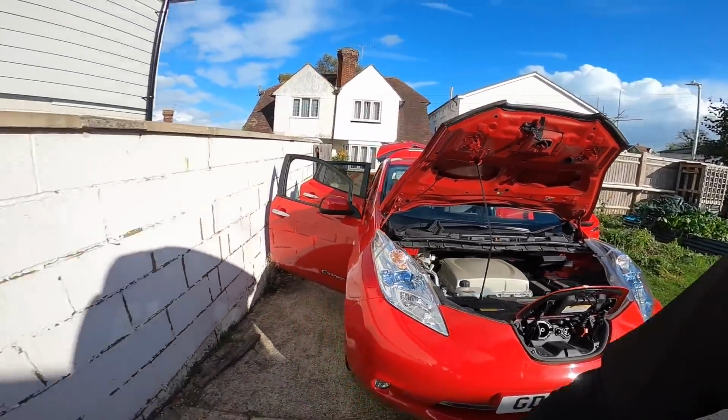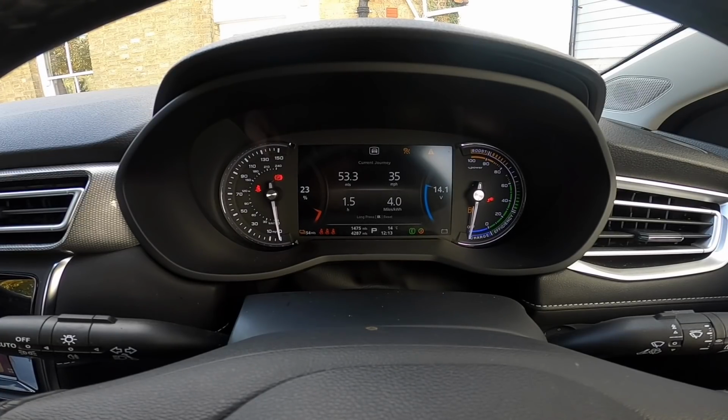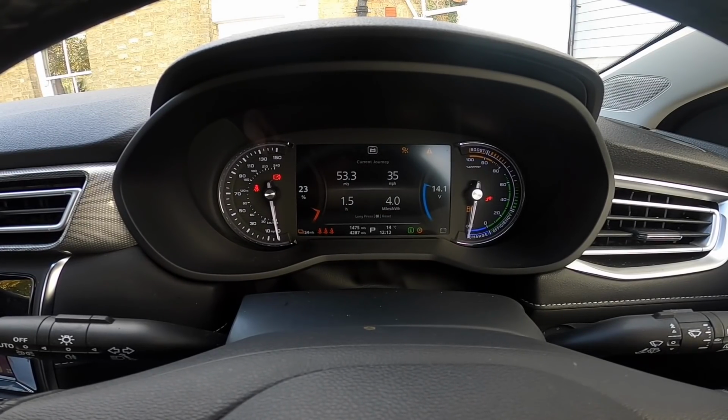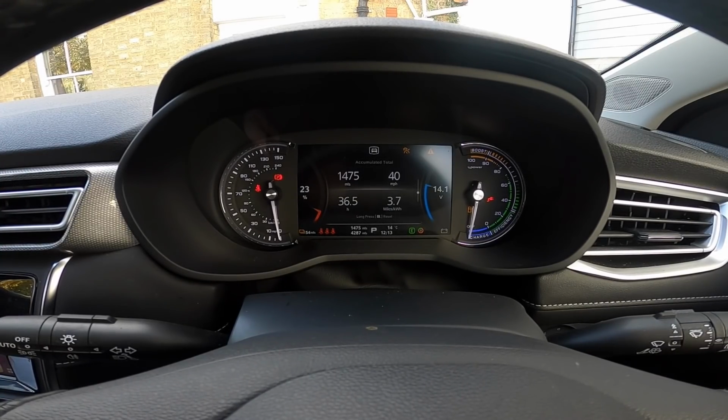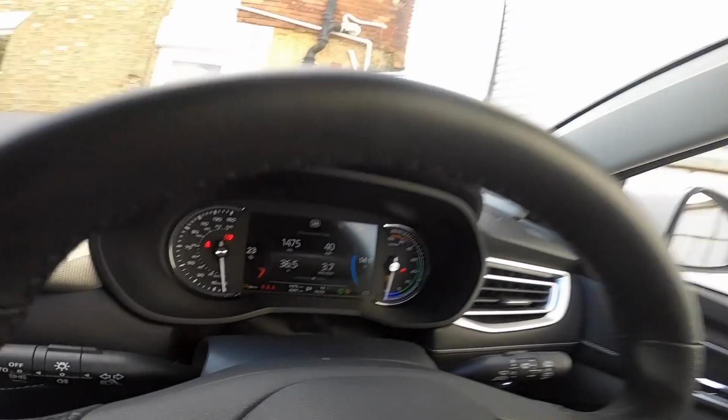My last journey from Stansted to here was 53.3 miles, and we've averaged 4 miles per kilowatt hour. That's good. We're on 23% now. I've literally just plugged in, so that's what I arrived with, 54 miles available range. And so far, the car's done 1,475 miles at an average of 3.7. So pretty good. I'll be here now for a couple of hours while I service that Leaf, and then that's it. I'll be on my way home. So I'll see you there.